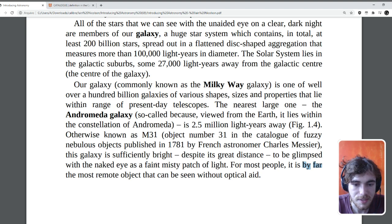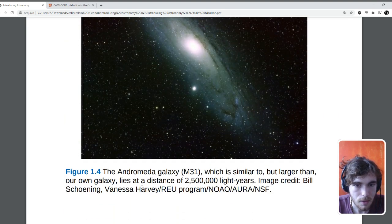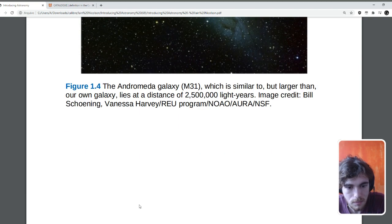Hard reading. Okay, this is Milky Way. No, this is Andromeda Galaxy, which is similar to but larger than our own galaxy, lies at a distance of 2,500,000 light years. What? It's that far? Is it that far?